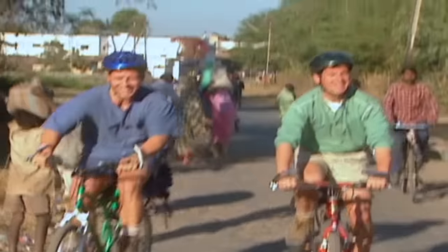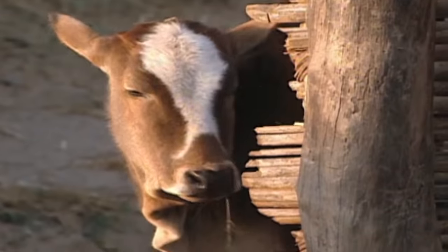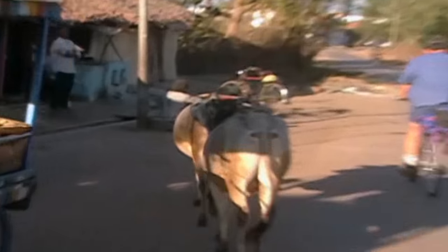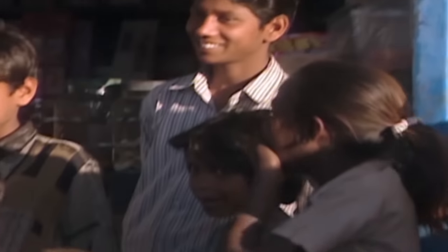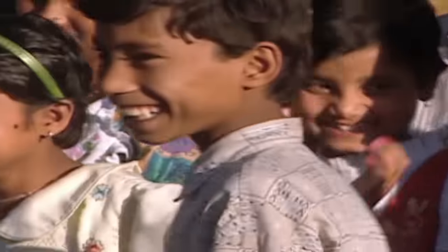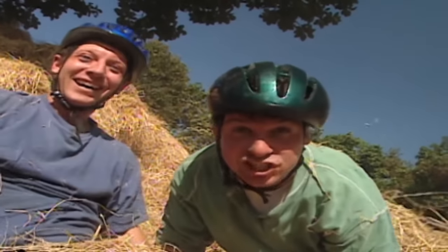We're here in Patur, India. And in India, there are lots of people. Around here, where there are people, there are cows. Cows everywhere. Cows in the fields. Cows in people's yards. Cows in people's houses. Cows in the middle of the road! Cows doing whatever they want. We've got to check this out.